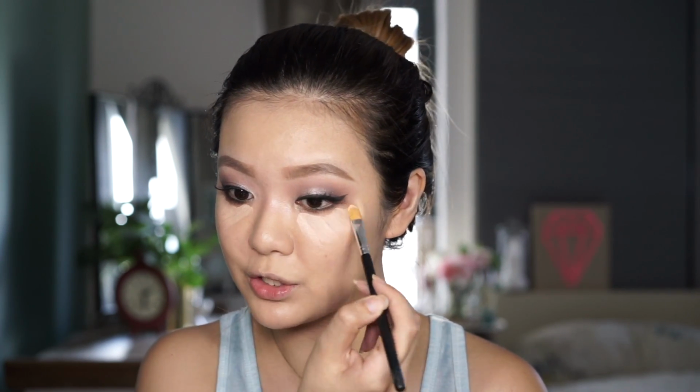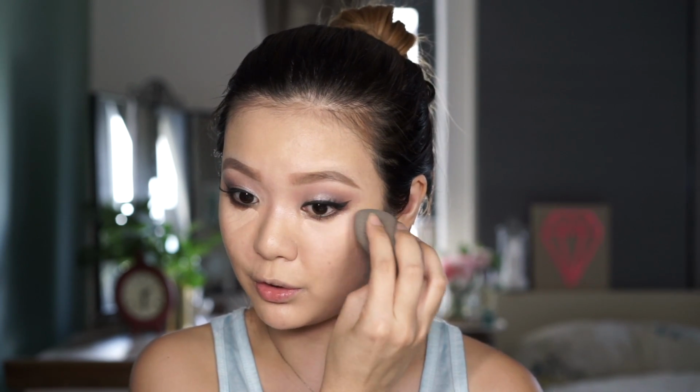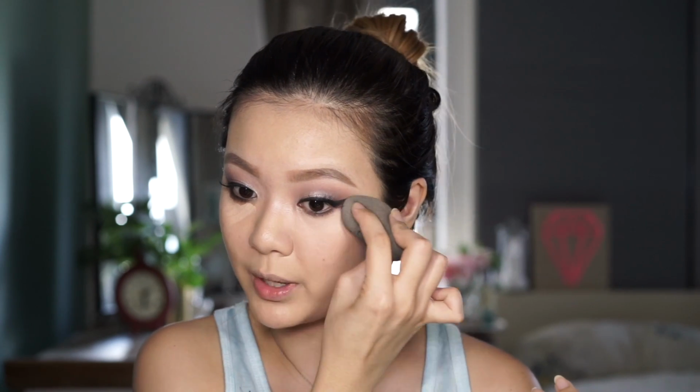I'm going to start with a bit of correcting with this shade right here. Now salmon colored concealers are really good for correcting under eye circles because it does counteract that purpley bluishness that you have underneath your eyes. You can apply it in the same color as your skin tone or slightly darker, it doesn't matter, because all you're going to use it for is to counteract the color underneath your eyes. Once you finish doing this, you can actually top it off with a lighter colored concealer just to make sure everything blends well and is your proper skin tone. So I'm going to go over that with a lighter color concealer later on.